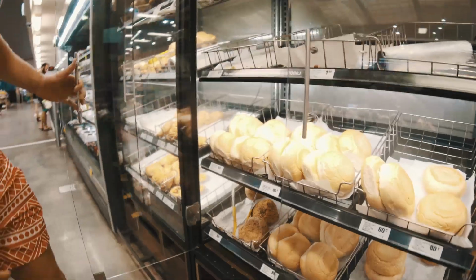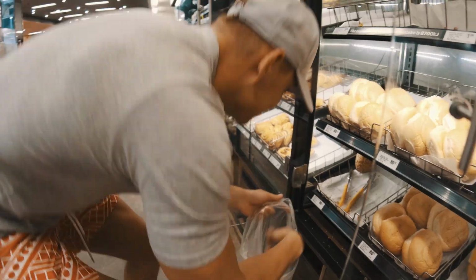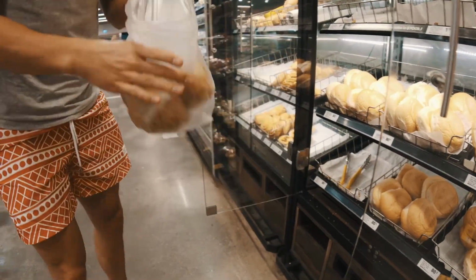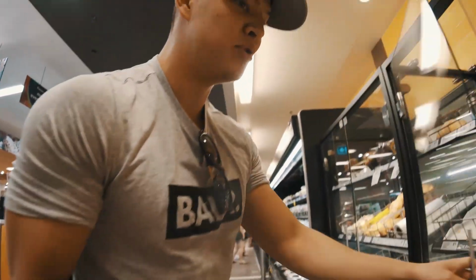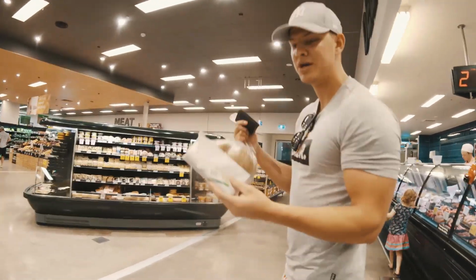So I'm gonna go for the whole wheat bread. I'm gonna take 3. It's only 80 cents, so that's cool. This will give a lot of carbs, all right? And then we kind of need something to put on the bread as well. So I got some chicken breast to put on here.